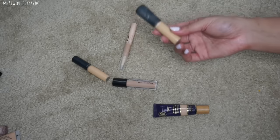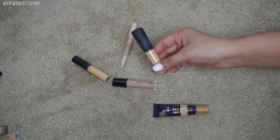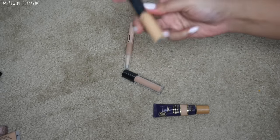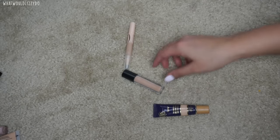Too light for me. This is a MAC Mineralized one, right? Mineralized Concealer in NC25. I love this one also to brighten, so I'm gonna keep this one. Guys, this is a Select Moisture. This is great, especially when your under eyes are dry, so I like that, and for natural effect.